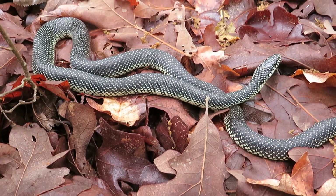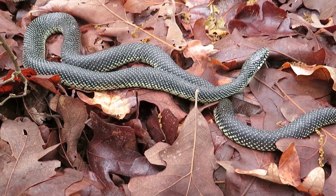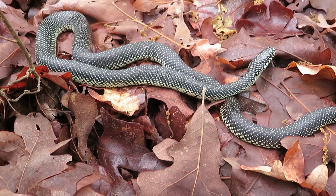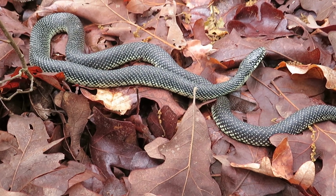This is a fairly young one. It's a young adult, but still young. They can get almost 4.5, 5 feet long in some cases. So he's got quite a bit of growing to do still. What an unexpected and perfect find.